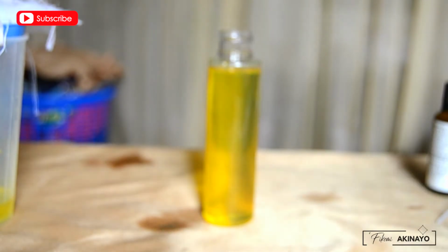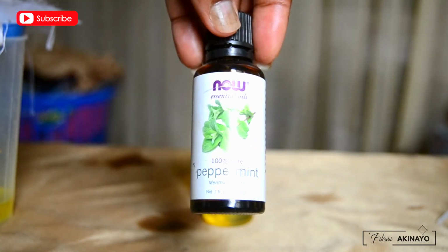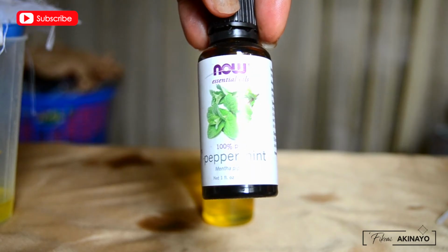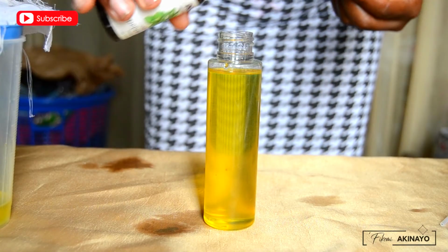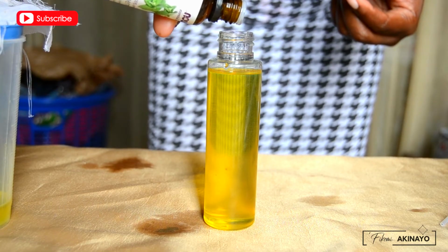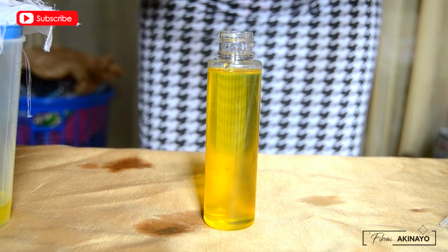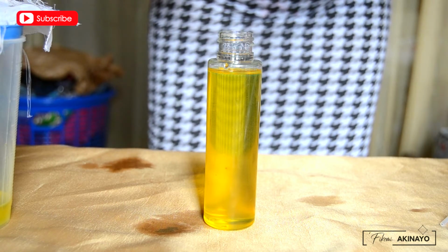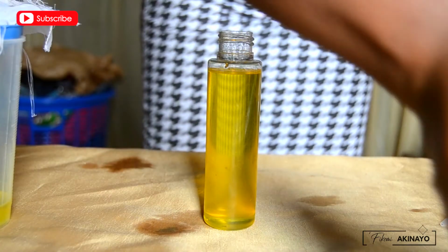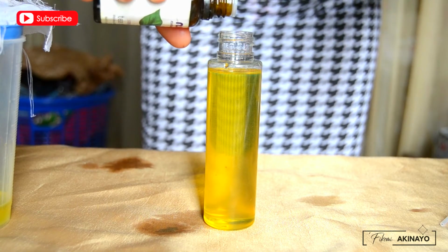And my very favorite essential oil, some peppermint, for that soothing, cooling, calming effect on my skin. Now I'm using these essential oils at 1% per 100 mils of this oil, and that roughly translates to 18 to 20 drops of oil. So I'm just going to add these essential oils to my oil blend and get mixing.